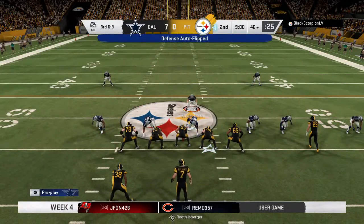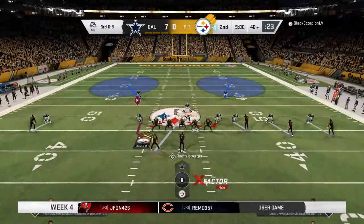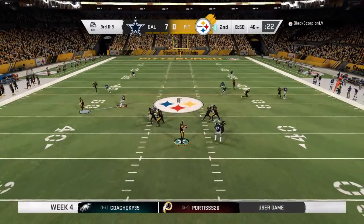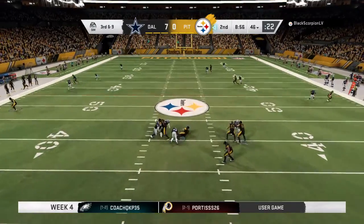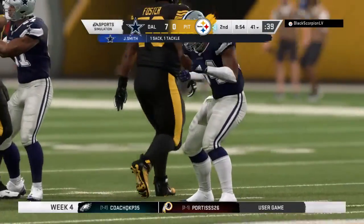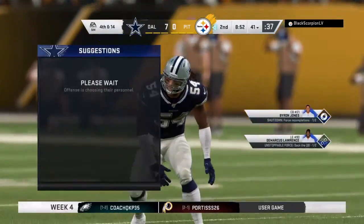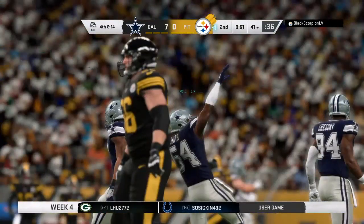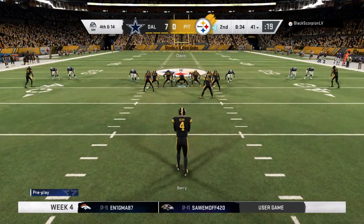After an incomplete pass on 2nd down, that'll leave him trying to convert on 3rd and 9. Out of the gun, it's Roethlisberger. And they get to him with a pressure as Roethlisberger goes down. Jalen Smith, he's the culprit, causes a loss of 5, and it brings up 4th down.